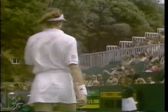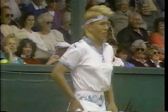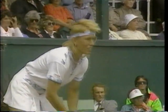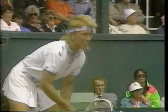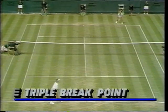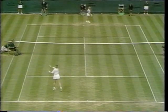Love 40. So in her 4 service games up till this stage, she's only won 3 points. And Navratilova really taking advantage of the fact of the serving percentages, as Mary said, way under 47% it was. So that means Martina's getting a look at a lot of second serves. Another deep first serve.